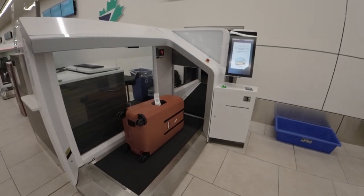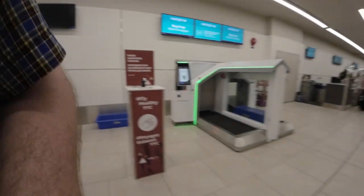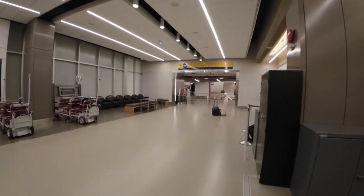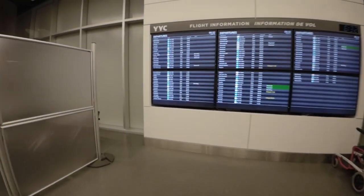After you checked in, you put your luggage on these automated machines and they will do the rest for you. Bye bye luggage, see you in Abbotsford. Security check was fast and easy and the staff at the airport was very nice. Time to head towards the gate.